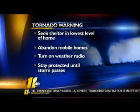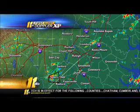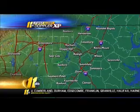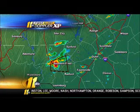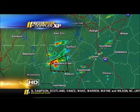So let me zoom out. We're going to probably take you back to regular programming here pretty soon. I just want to summarize, it's now just a severe thunderstorm warning in that area. And these cells that are popping up all over, I'm not saying they're all going to have rotation. More than likely, that's not the case. But I do think that with these cells popping up, the air mass is very unstable.